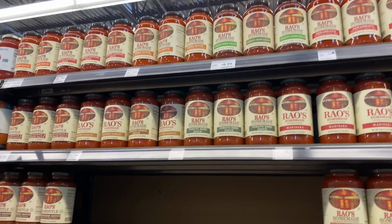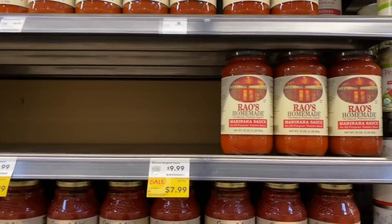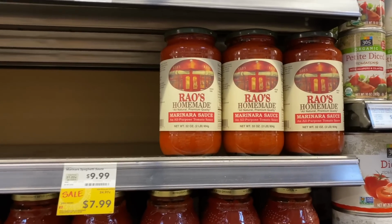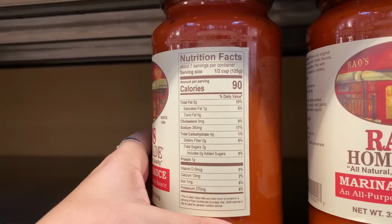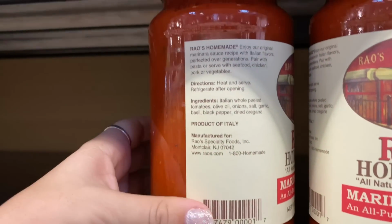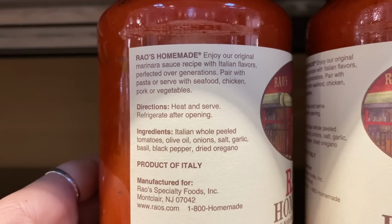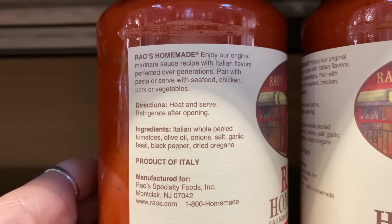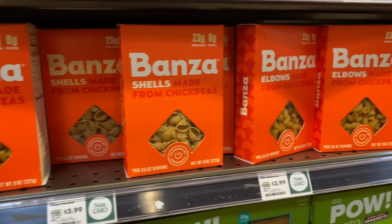This is our favorite sauce in the entire world. Rao's, it is the best. Right now, at this time, they had a sale for the giant jar, which I used for 2 days. I made pasta and pizza out of this, but I just wanted to kind of point out the ingredients. If you see, it's literally just tomatoes, olive oil, salt, garlic, oregano. You know what I mean? Like, really clean and delicious, and it does taste amazing.